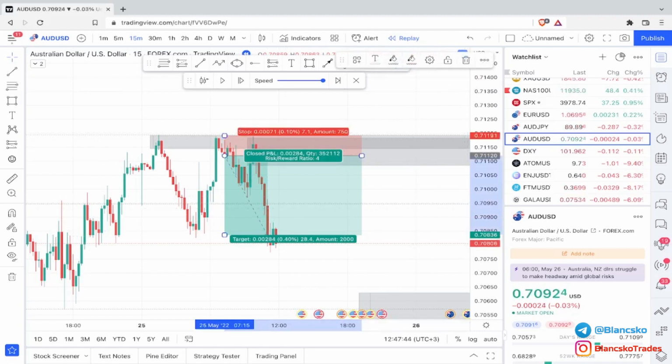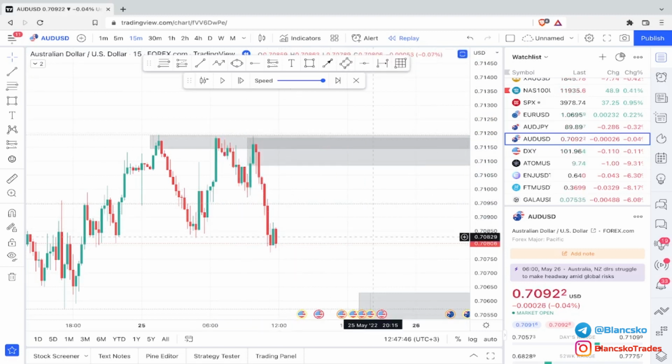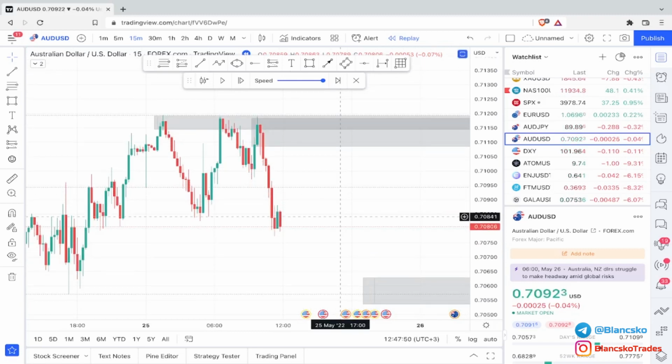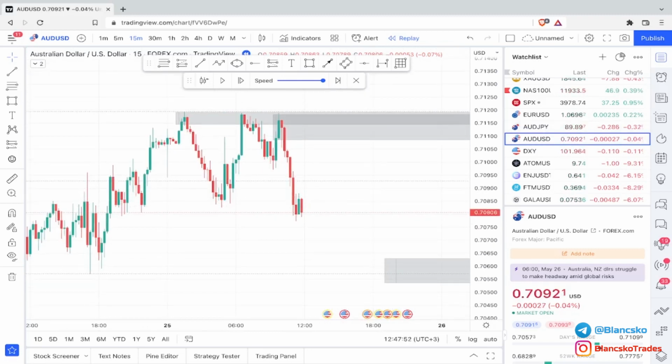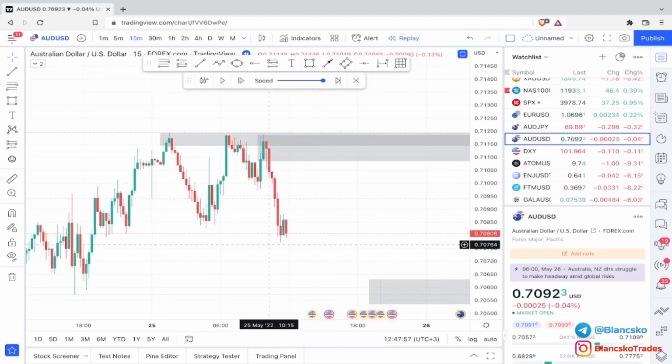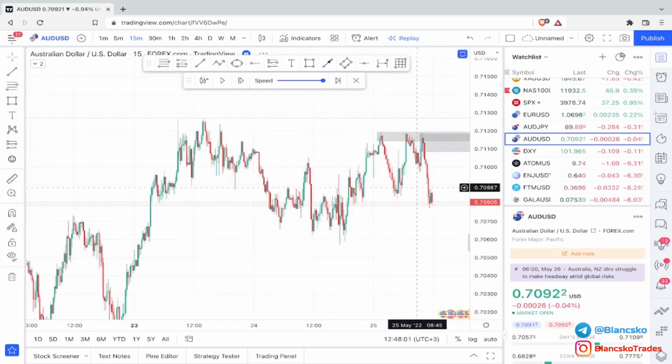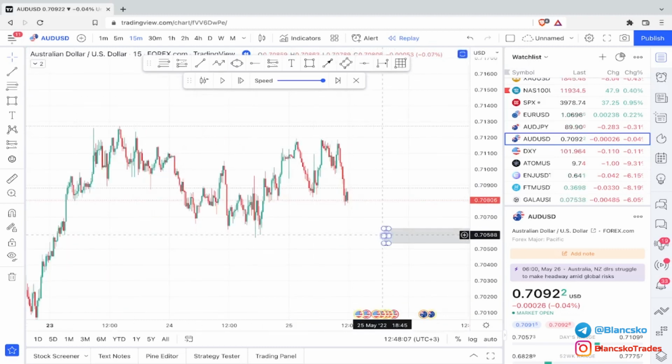So this was an example of the pin bar, and these candlestick confirmations really do work, and if you combine them with supply and demand, trust me, you can really make some really good profits. Now let's just play with the bar replay real quick to show you an example.